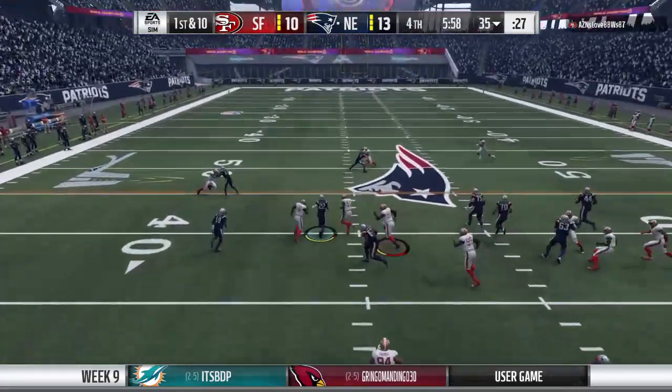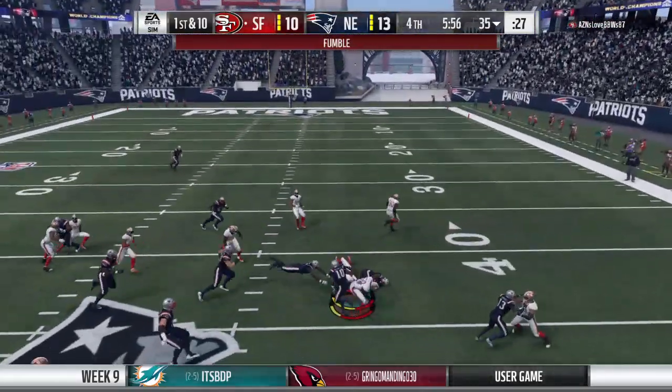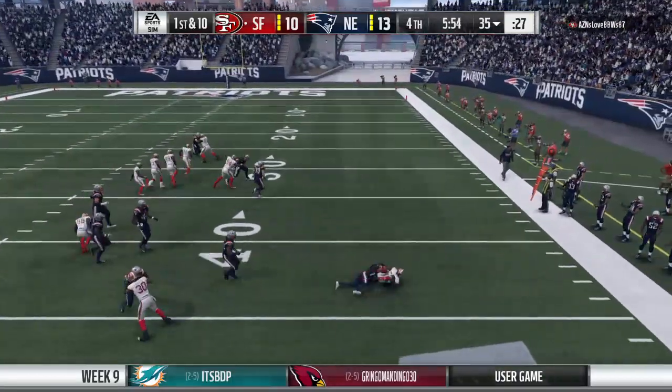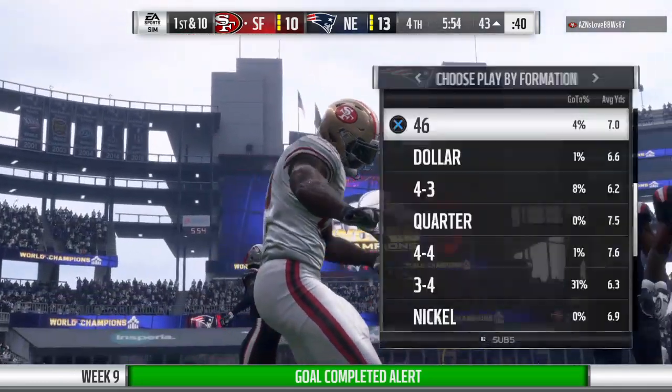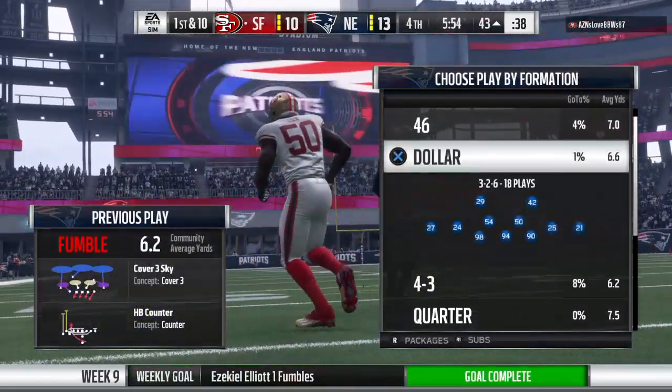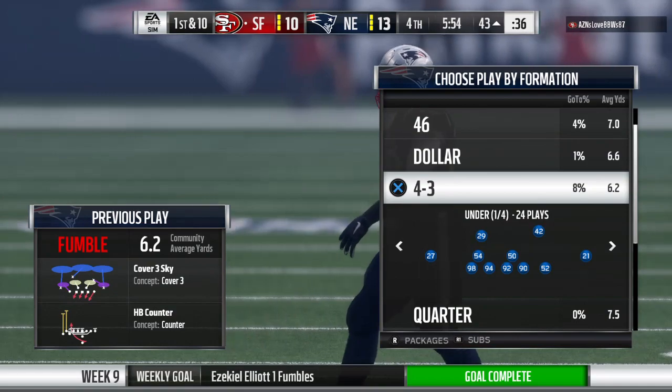On the ground with Elliott. And Elliott going to be hit. He coughs it up. Loose football. And now this is scooped up by the 49ers. And to the 43. So down inside the 45 to the 43-yard line. That's where they'll take over.